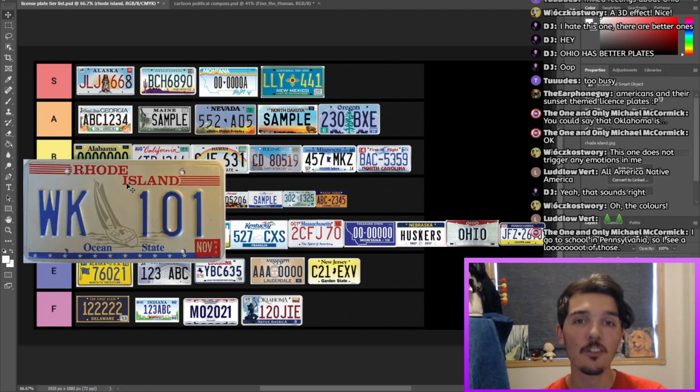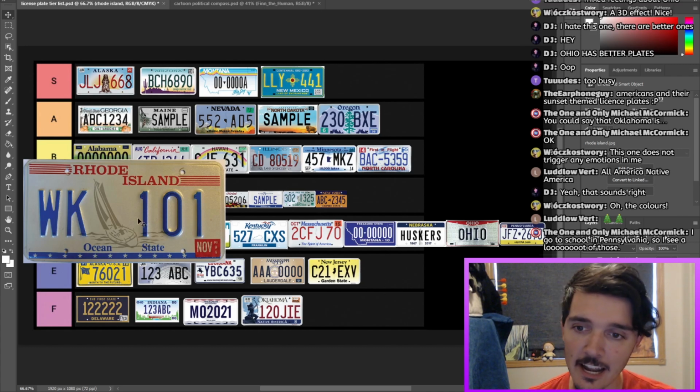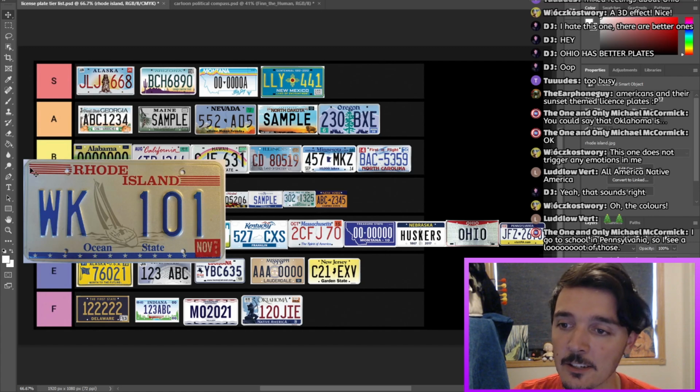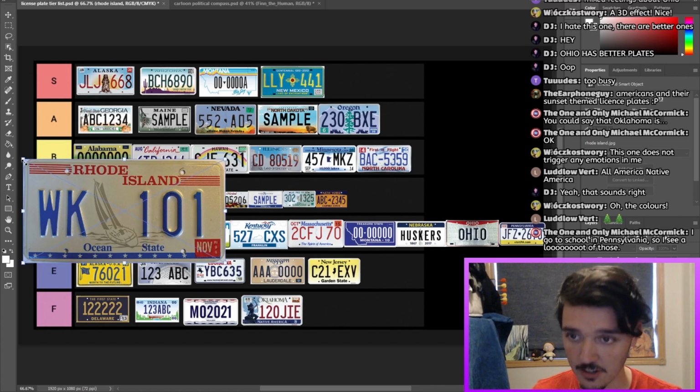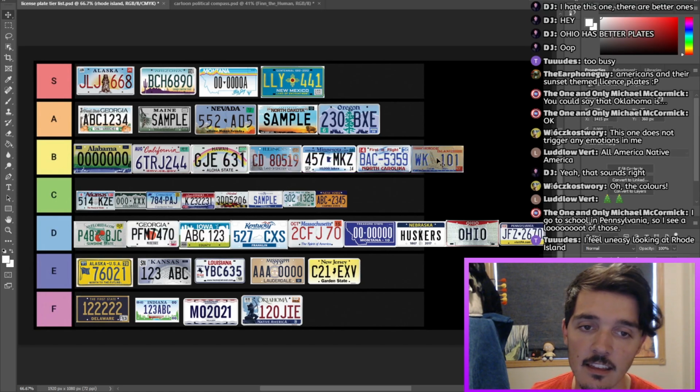Rhode Island. This one's really interesting because I hadn't actually seen anyone driving the car before. It's got a nice set of colors. Believe it or not, there's a lot of red, white, and blue on this list, but I love the lines coming off the Rhode Island. Love the little boat. That's probably gonna be a B tier for ya boy Piley.